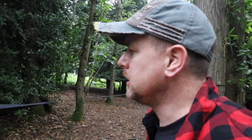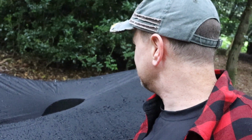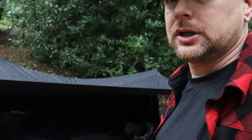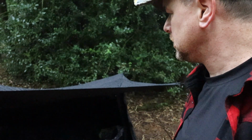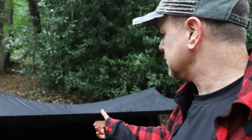This tent, it is waterproof, but it seems to have developed a little puddle, which is probably due to how I've hung it. If I lowered this front down, see, I've got the front sort of angled out that way. If I lowered it down, then the water would run off the front, which I might do for tonight. In fact, I will do that for tonight. But for now, I wanted to be able to see out.